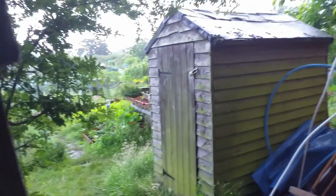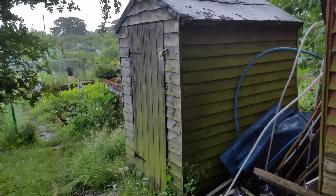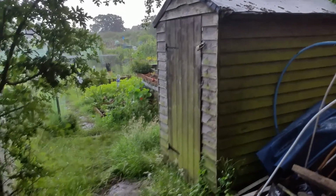Nice cup of tea in the shed, as it's absolutely chucking it down. So there we go. Oh dear, so much for no rain today. It said sun. I knew I shouldn't have believed the BBC's website. Look at this, it's absolutely bucketing it. I've just got in, I'm absolutely drenched from putting those leeks out. Oh dear, there you go.